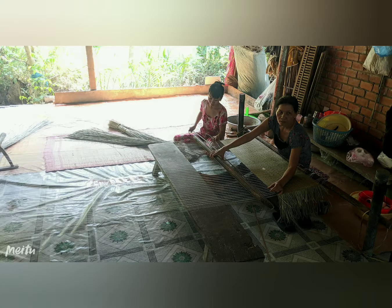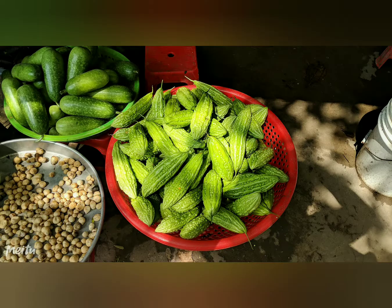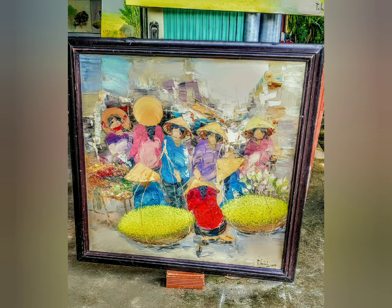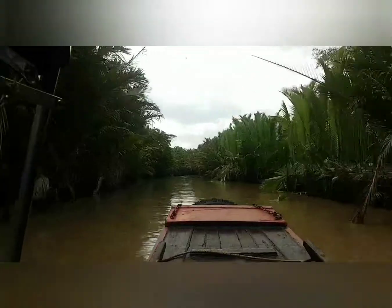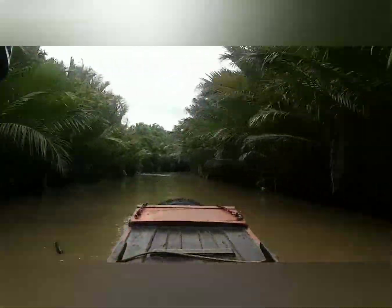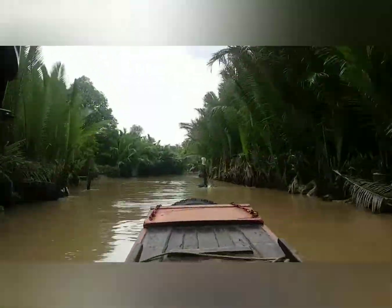Let's explore the countryside a bit. Now we are heading back through the canals in the drizzling rain, and I'm really loving the lush water coconut trees and the stunning green foliage.